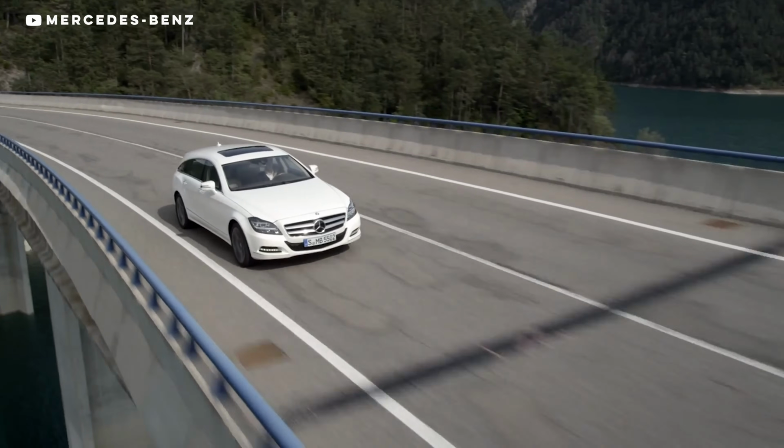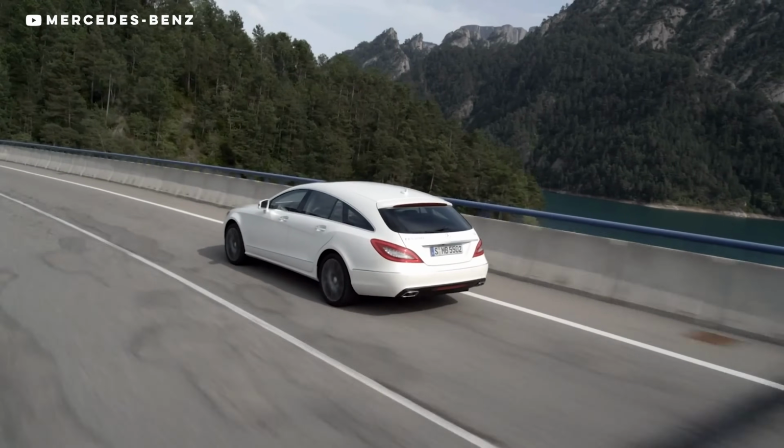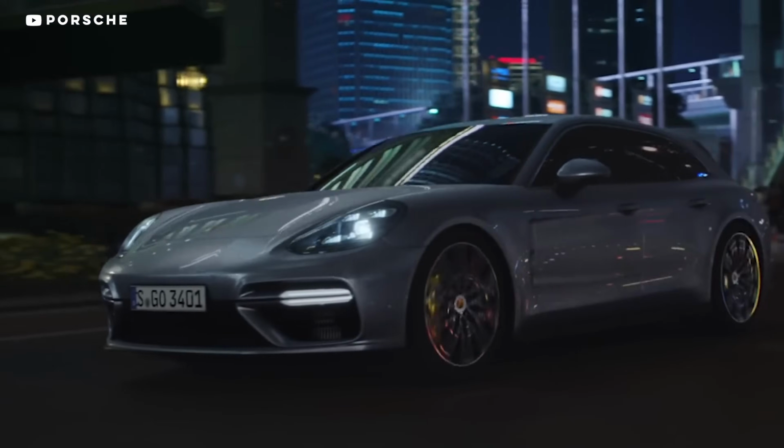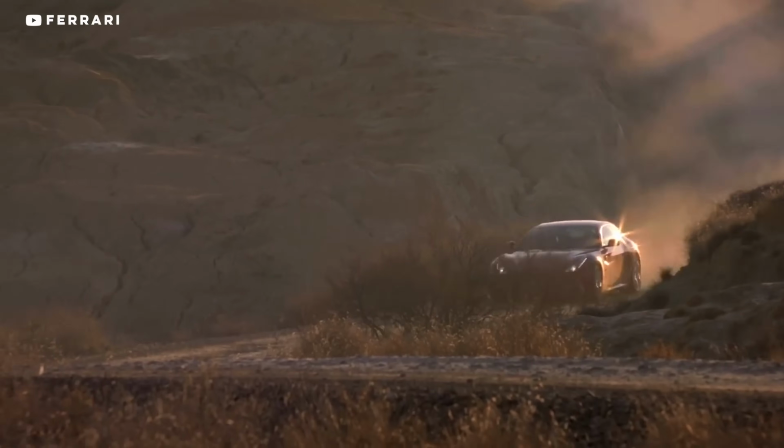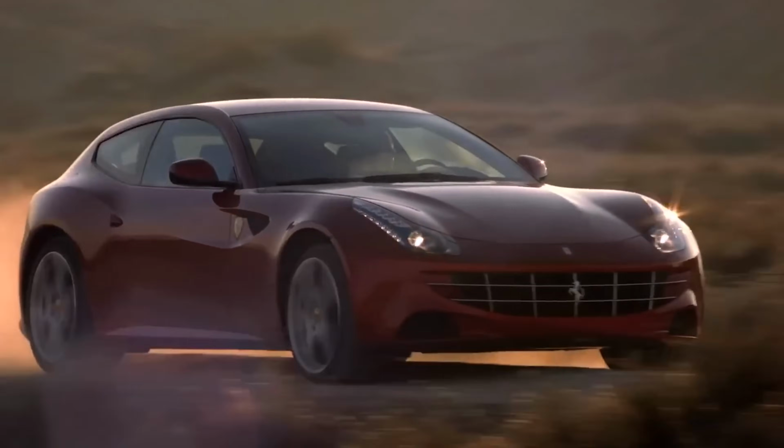Challenging the conventional definition, the later 2012 Mercedes-Benz CLS class shooting brake had 4 doors instead of 2. And the more recent shooting brakes, the 2018 Porsche Panamera Sport Turismo and Ferrari's first production 4-wheel drive model, the FF. People go apeshit for the FF, myself included. Also, the Panamera Turismo and that Mercedes, just call them wagons, guys, come on.